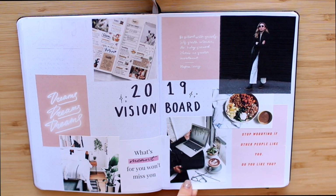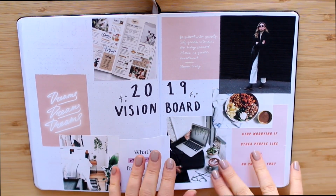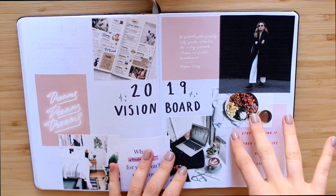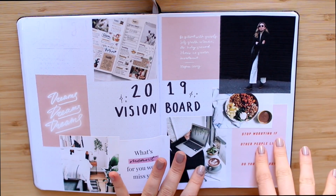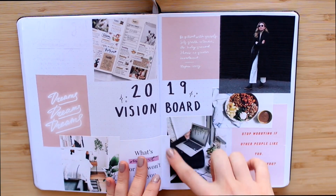And this one probably. Here I have an image of a laptop setup because I want to start doing some more freelance projects, working with brands, working on my own side hustles. I want to relaunch my blog.